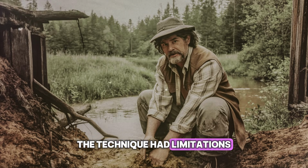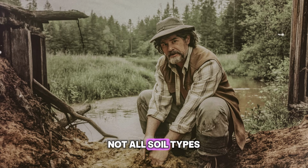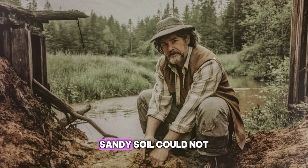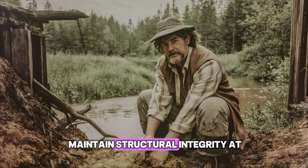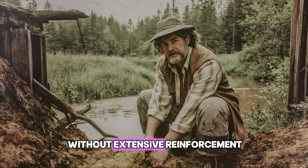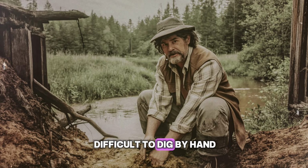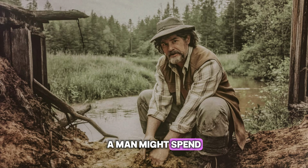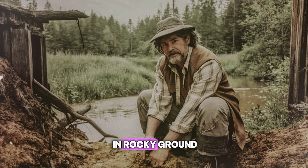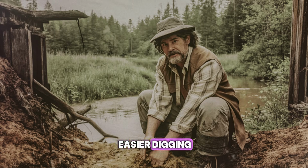The technique had limitations that became apparent as more people attempted it. Not all soil types worked equally well. Sandy soil could not maintain structural integrity at 7-foot depths. The walls would collapse without extensive reinforcement. Rocky soil was extremely difficult to dig by hand. A man might spend weeks excavating a pit in rocky ground. The ideal soil was clay, or clay mixed with some sandy loam for easier digging.